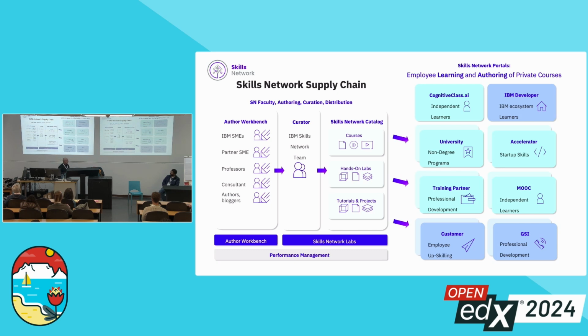So everything you see on your right, yes, everything you see on your right, those are portals. So each one of those tiles, and there's 150 of those, each one of those is an Open edX instance. And they're with our large corporate customers, with universities, with training providers, with accelerators, all sorts of places like that.